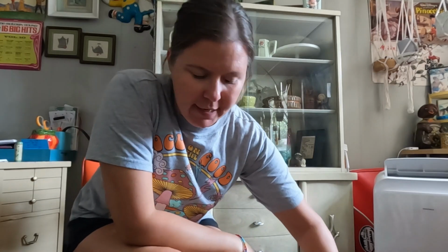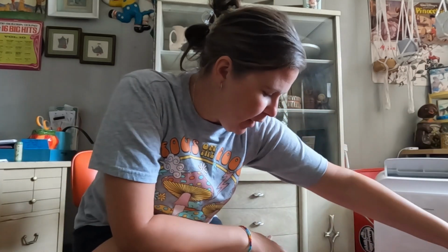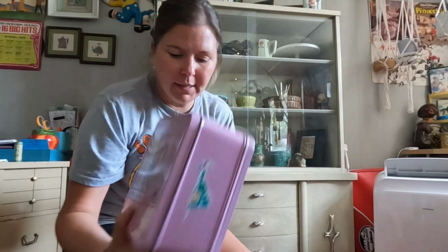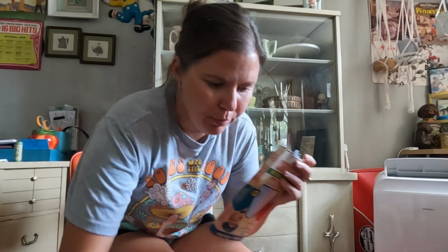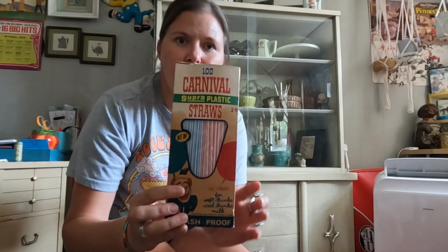The last tote of things that I have from her are a real mix of stuff and some really antique stuff that I had to look up. So I'll tell you about that as soon as I get to it. She had a Barbie lunchbox from 1991. These really cute pack of straws with a clown on them. Thought they were super cute. I was covering up the clown with my hand, sorry.